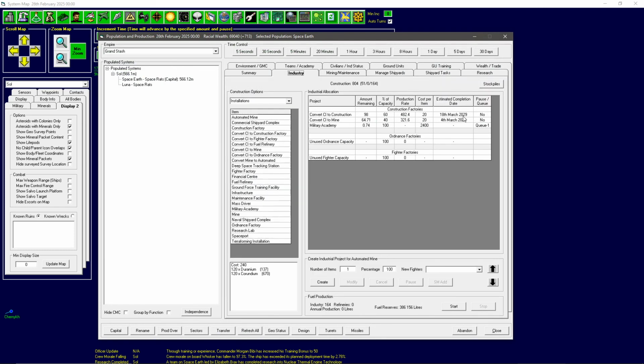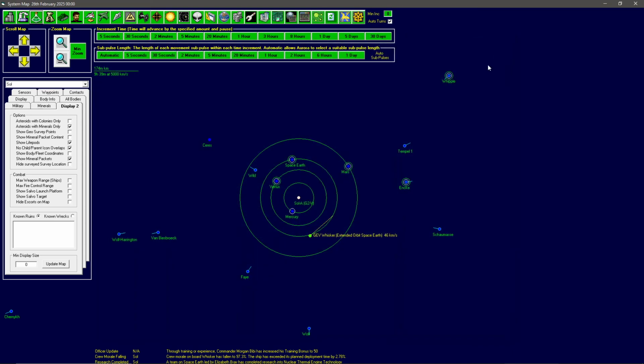We are still building factories. This is getting closer and closer to being done. All right, I think we're going to leave off there, and next episode we'll design the new Whisker, the Whisker Mark II, and we will send it off to explore, and we will also build a couple more. Alrighty, I'll see you then.